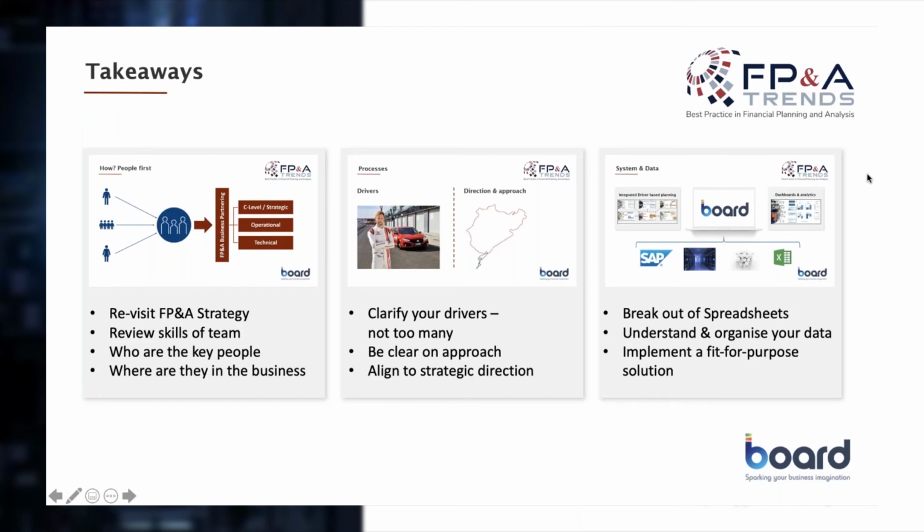Sure. In terms of takeaways, for me, those 3 key areas that I've covered over and over as I've been talking are people, processes and systems and data. You've got to focus on each of those individually with a view to there being an overall project plan. And perhaps we weren't quite as integrated in understanding how we were going to flow through that journey as we could have been. There were certainly times when it probably felt like we were fighting on too many fronts.